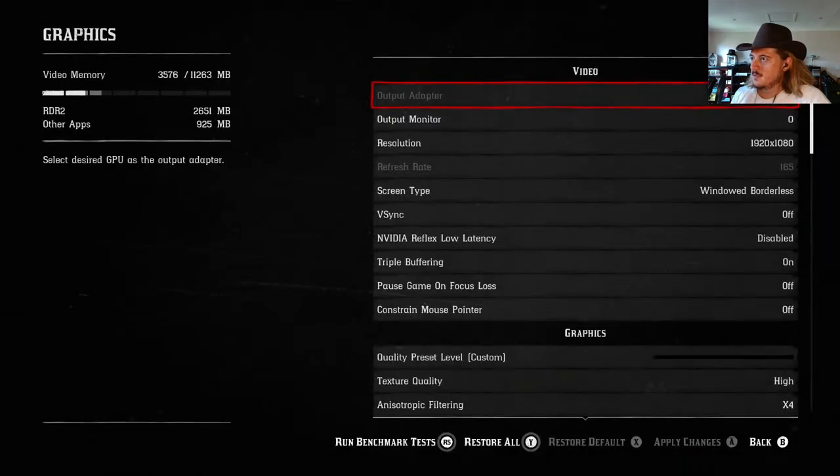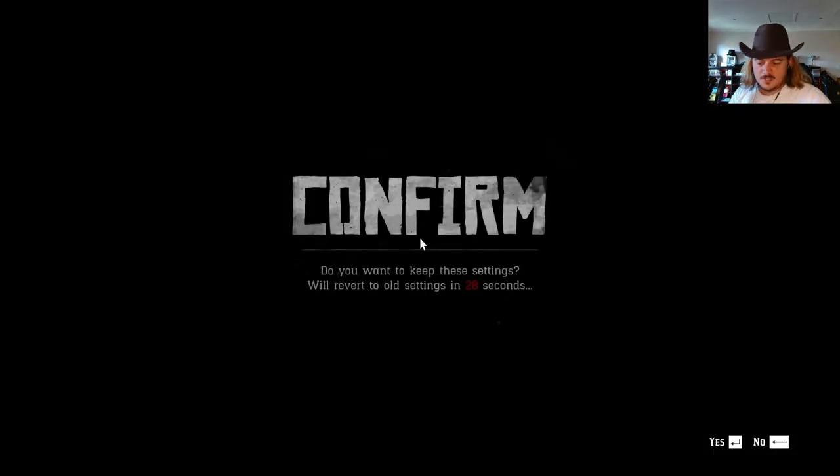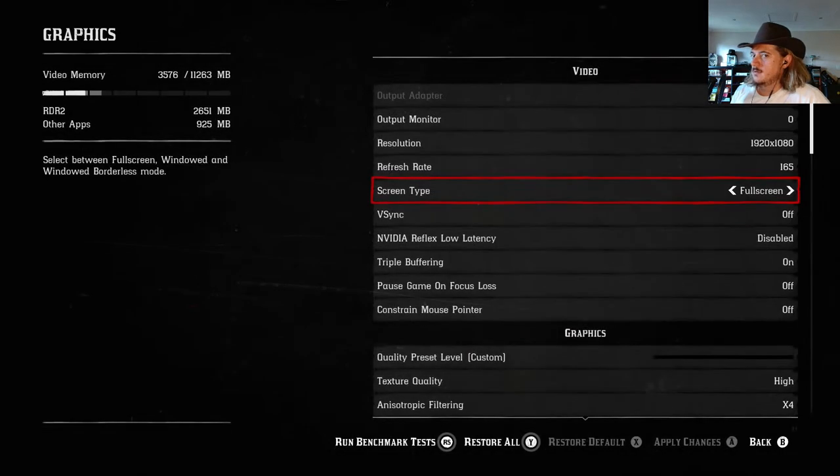Every time. Oh, this game, every time. There must be a way to force it to stay full screen. I need to check stuff sometimes, and then when I want to go back, it's a whole story because of the stupid screen. Full screen. There we go.